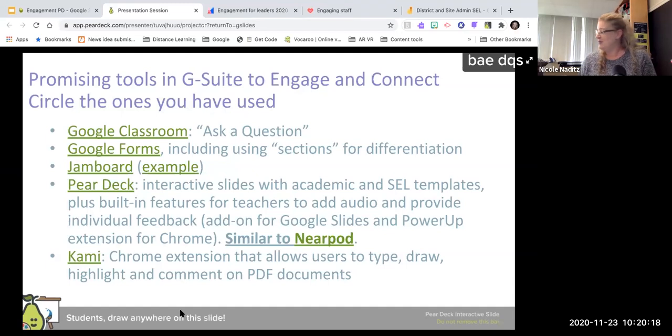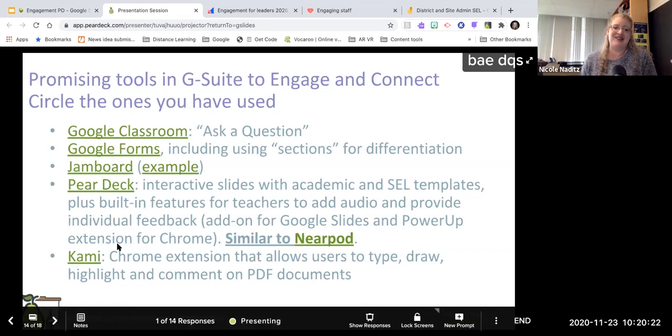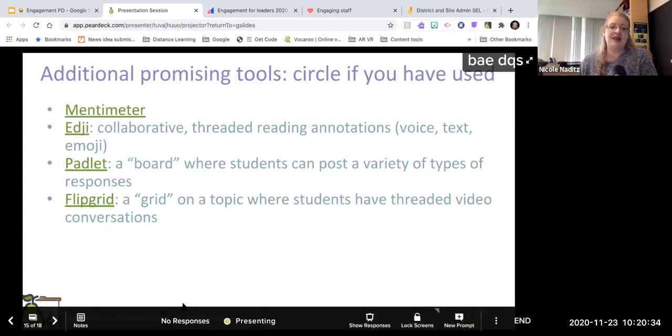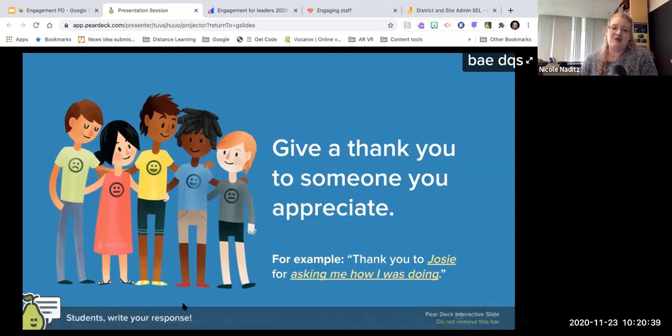You have now participated in Pear Deck, by the way, but you might not have tried it yourself. All of those underlying things are links, and they will bring you to a support document if I have one, or to the page itself. And then I have some additional promising tools with support documents linked on that slide. And then finally, we were going to end by giving a shout out to someone you appreciate.